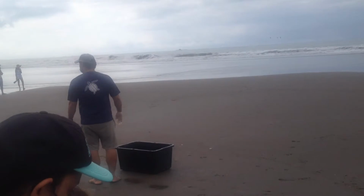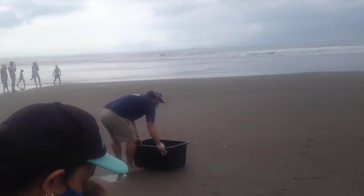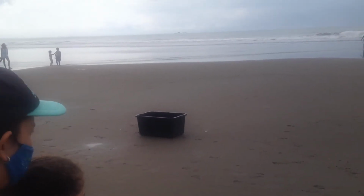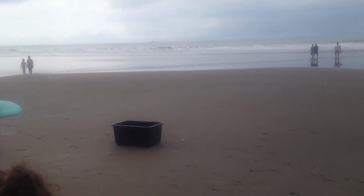So these are Olive Ridley turtles. They're the most abundant turtle in Costa Rica. Connor and Covey, pay attention. And you will see these turtles heading for the ocean shortly.